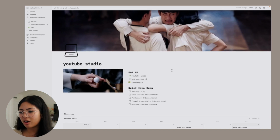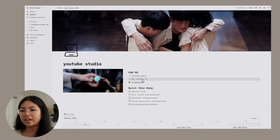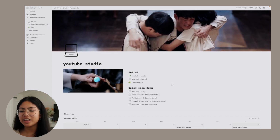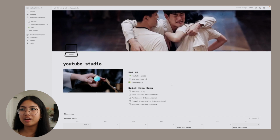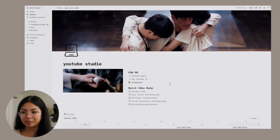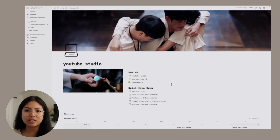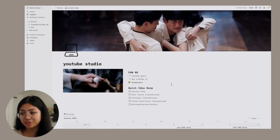And then this next page, I also got this idea from Nina, but I have a Why YouTube page just because sometimes it's hard to stay motivated. And as many of you know, I have a very love-hate relationship with YouTube, especially from last year when I was plateauing a lot. So it's always good to just have that reminder for yourself to show you why you're doing what you're doing in the first place.